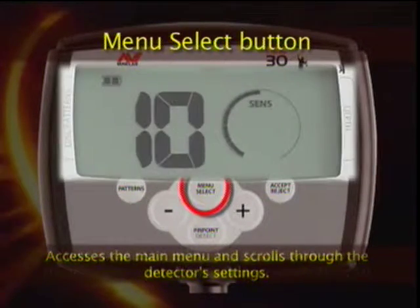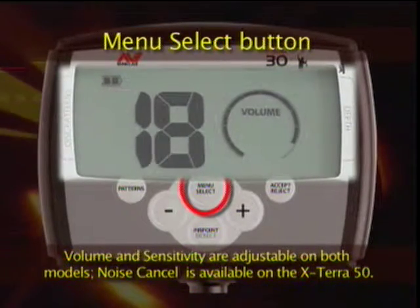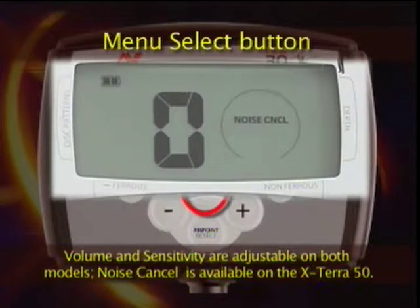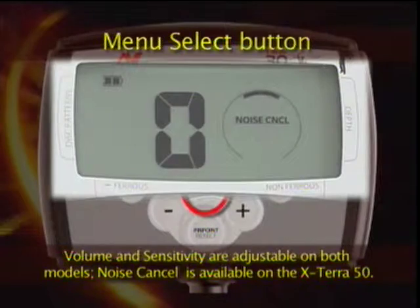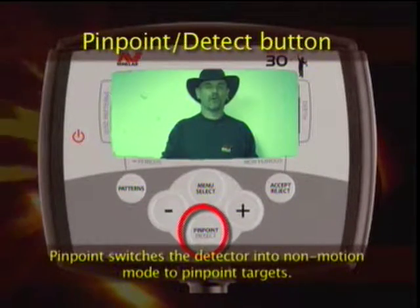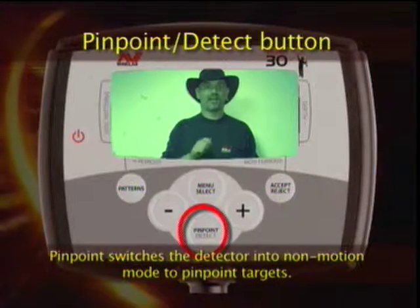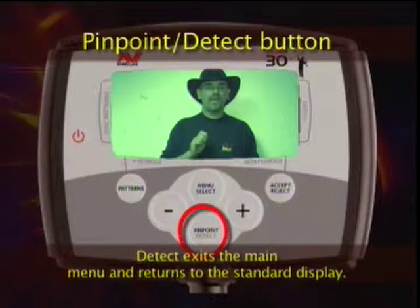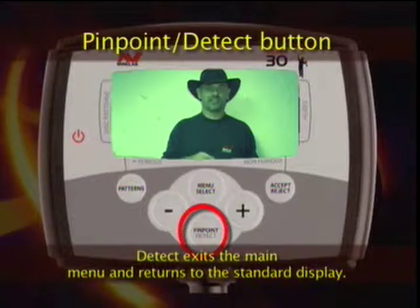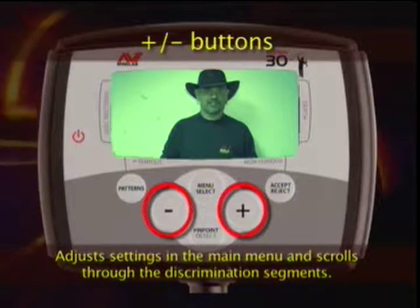Now on both models you can access the sensitivity and the volume of the detector. On the x-terra 50, the button also gives you access to the noise cancel function. Now the pinpoint detect button has two functions. The pinpoint button allows you to precisely locate your target, and we'll tell you more about that later. Now when you're in the main menu, you can press the detect function and it will take you back to the detecting mode. The plus and minus buttons adjust settings.